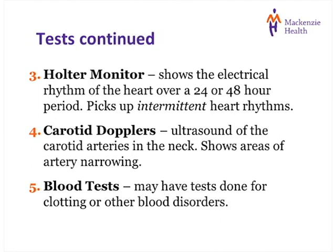And finally, there'll be a lot of blood tests just to see if perhaps you have some clotting disorder that maybe you didn't know about or that your physician didn't know about, or any other blood disorders.